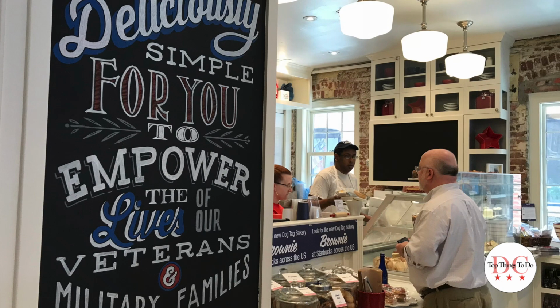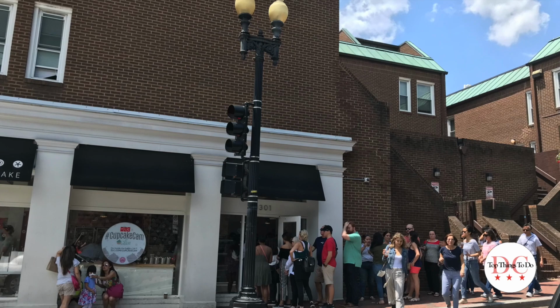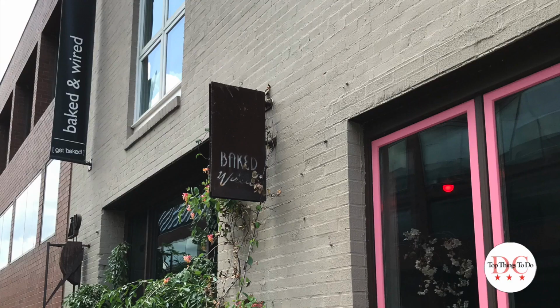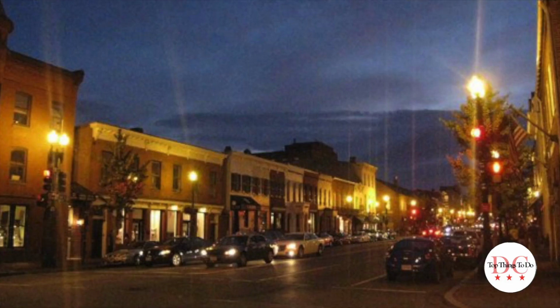There are so many delectable places to eat in Georgetown that we even have a Georgetown desserts tour to cover them all. Olivia Macaron, Georgetown Cupcake, and our favorite, Baked and Wired, where you can get sweet, savory treats, as well as a cup of coffee to stay up for the Georgetown nightlife.